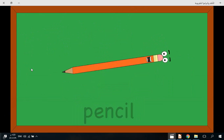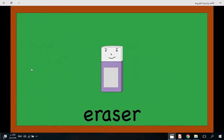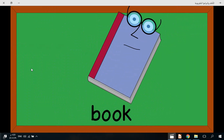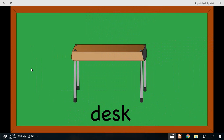Pencil, sharpener, eraser, ruler, book, scissors, chair, desk.